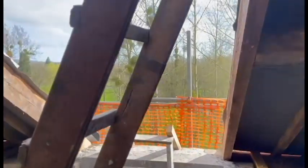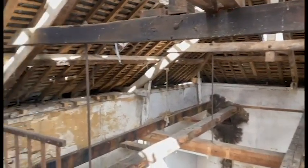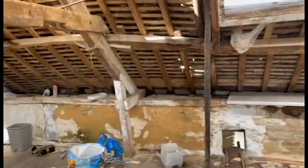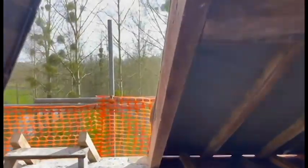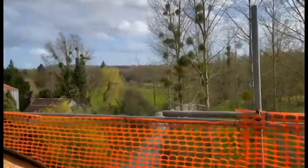So here we are in the roof space of the Moulin, and you can see the woodwork, or should I say lack of woodwork. You can see the woodworm, never mind the woodwork. This is the view out of what will be a new dormer.